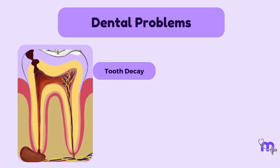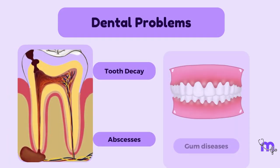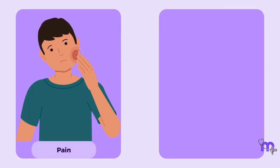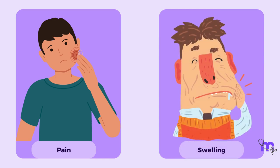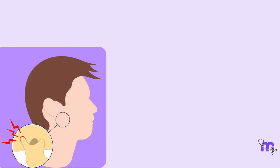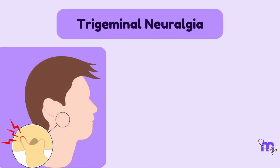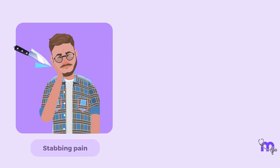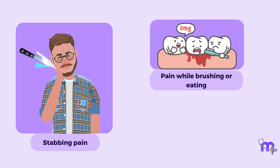Another cause of referred pain involving the mandibular nerve is from dental problems such as tooth decay, abscesses, or gum disease. These issues can cause pain that is felt in the lower teeth and may also cause swelling and inflammation in the surrounding tissues. Certain medical conditions such as trigeminal neuralgia can also cause referred pain. Patients may experience severe stabbing pain in the lower face and jaw that can be triggered by even mild movements such as brushing their teeth or eating.